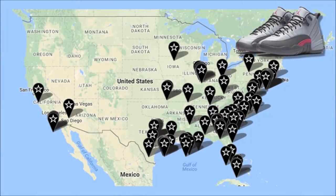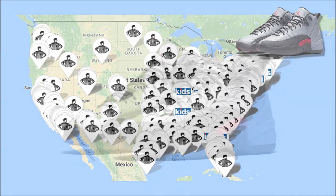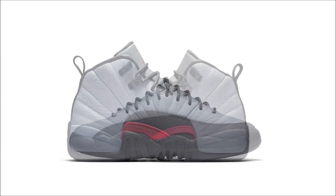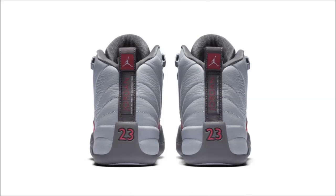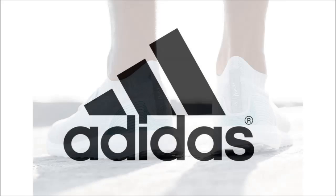There's another Jordan releasing this coming Saturday, and it's the grade school exclusive Air Jordan 12 Vivid Pink. This pair comes dressed in a tumbled leather cool gray upper with wolf gray overlays, laces, eyelets, outsole, and with hits of vivid pink throughout the shoe. These will be available in extended sizing, which goes up to a 9.5 grade school when they release this Saturday, November 19th, for $140.